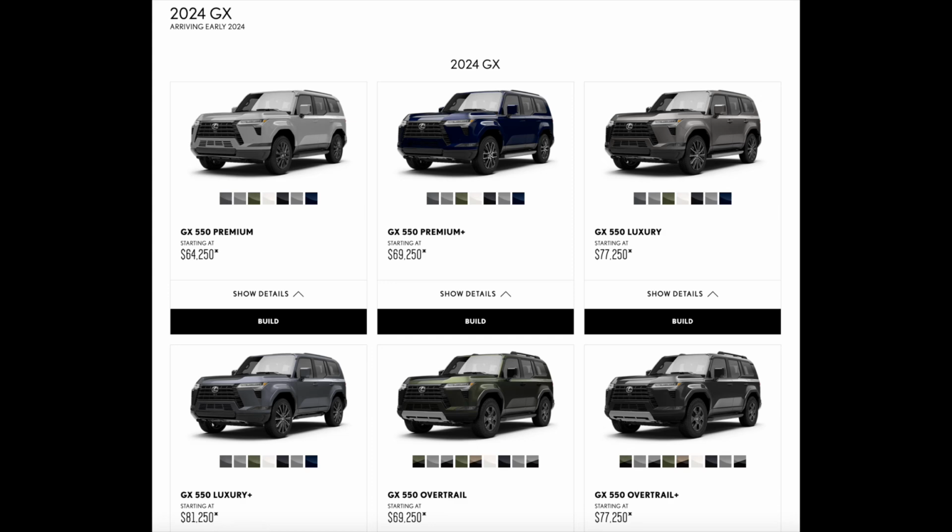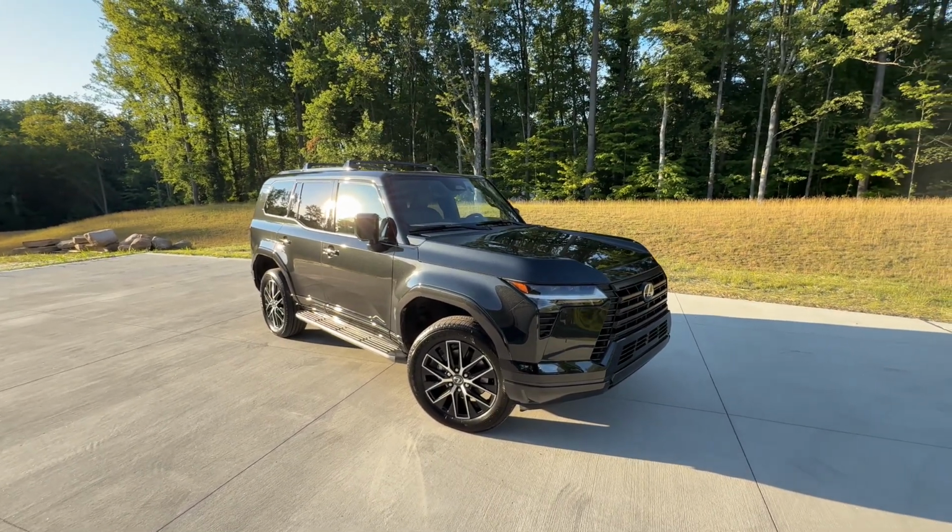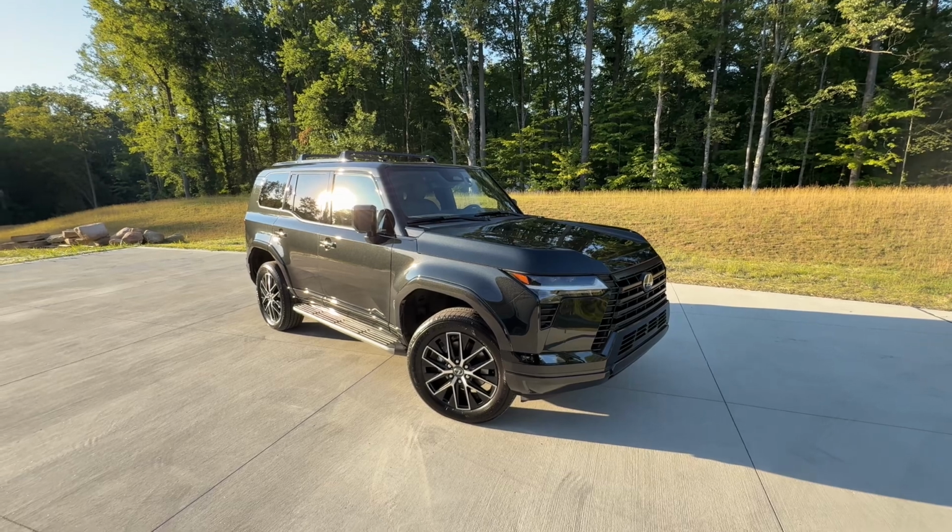But yeah, so there's gonna be 6 trim options with this one. There's 2 off-road options, the Overtrail and the Overtrail Plus, and then 4 main options for people who don't really need off-roading, although you can off-road in these ones. That's gonna be the Premium, Premium Plus, Luxury, and Luxury Plus. Right now, in front of us, this is the Premium Plus. So the people at Lexus and Lexus themselves are saying that this is the most popular one they're gonna sell.